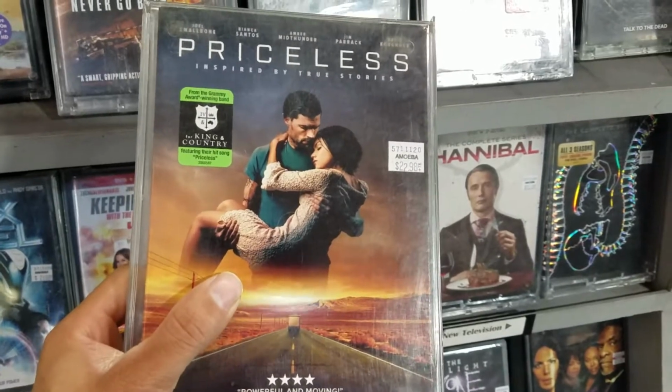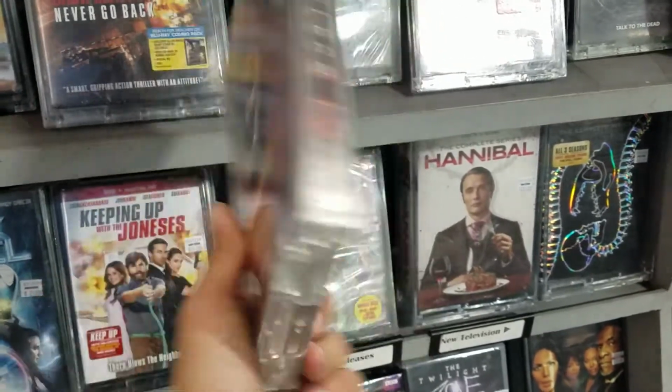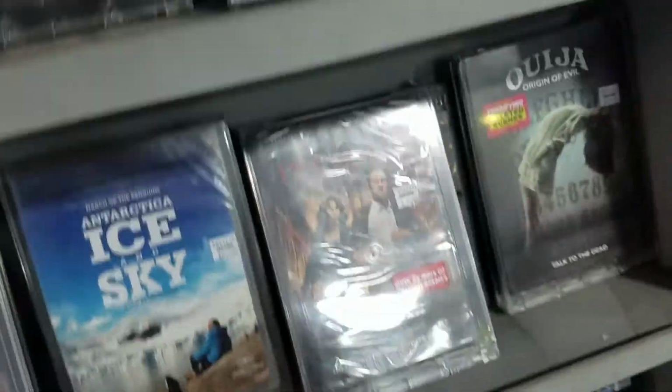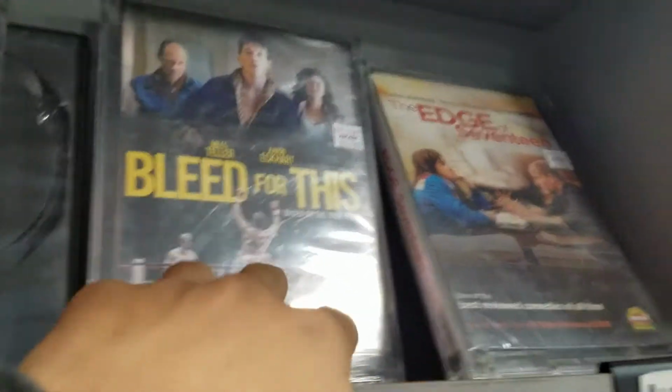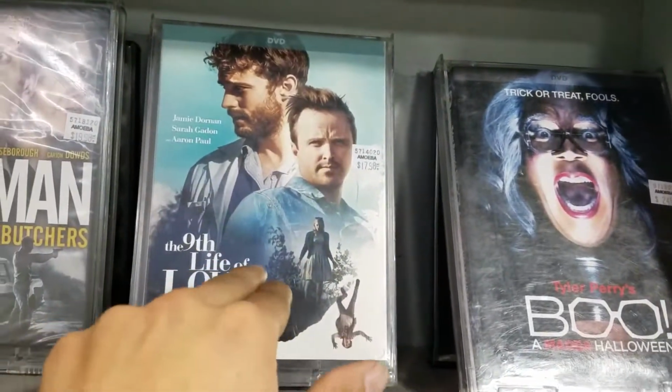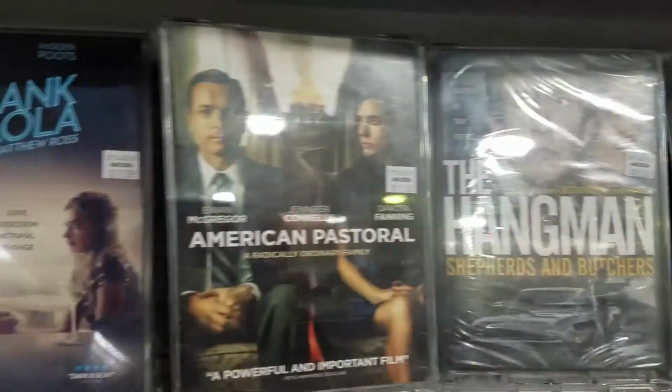So really good movie right here. One of my favorite movies of all time, at least in the last couple years. Have to watch this one. I don't know about these other new ones. I'm gonna watch that one.